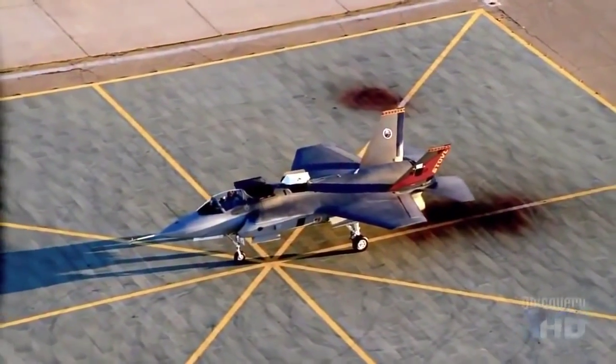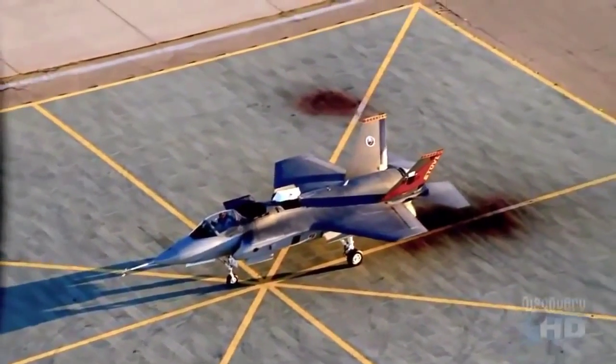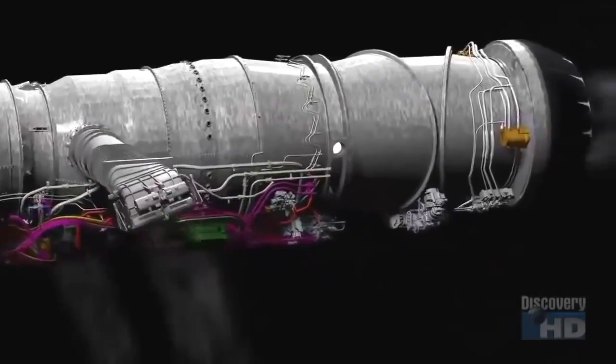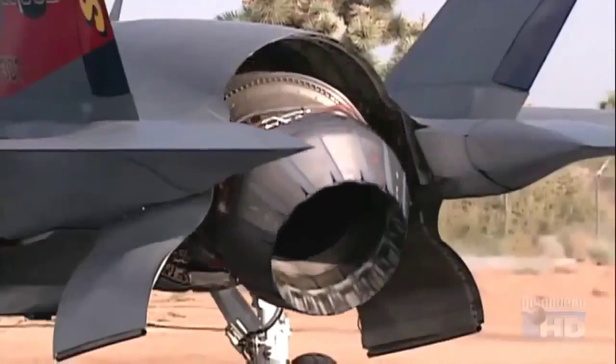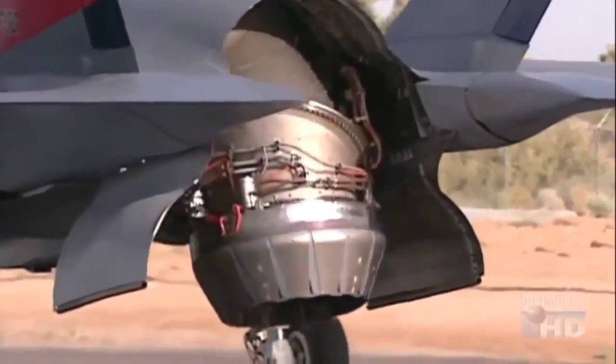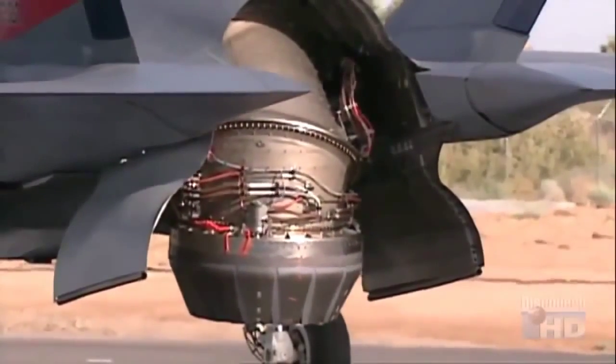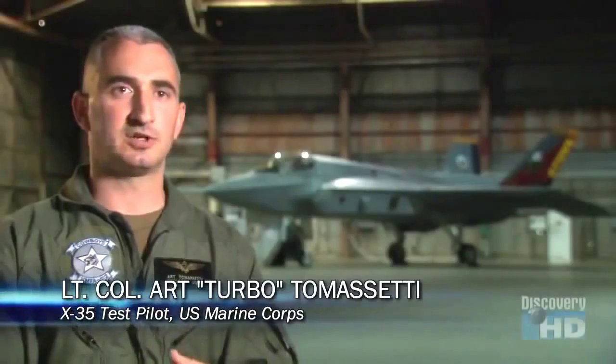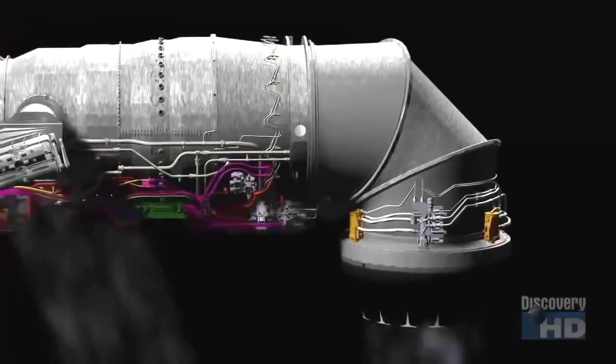The lift fan required doors to open behind the pilot on the top and bottom of the plane to draw in more air. The fan would blast air down midship, while the jet nozzle in back swiveled, blowing its powerful exhaust down to create a balanced lift force. The shaft-driven lift fan system allows you to harness a lot more energy out of what the engine is producing.